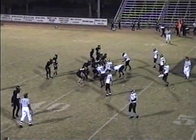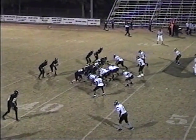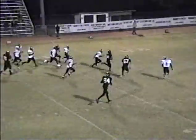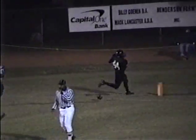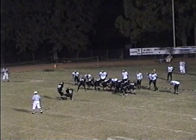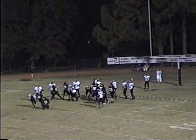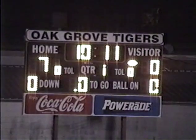First and 10, ball on 41. OG 41. Deoncus Nelson on the attempt to point after Kendrick Jackson. He can do it. The point is good.